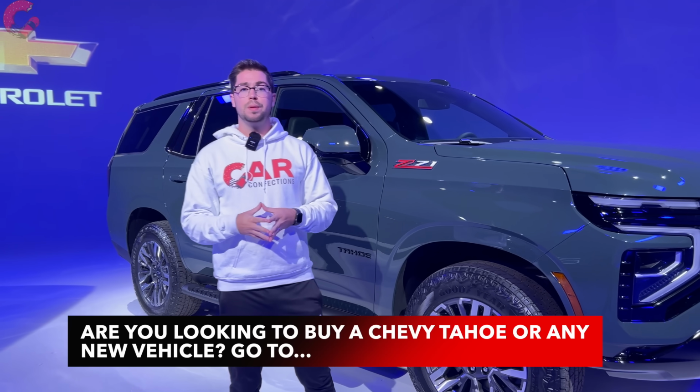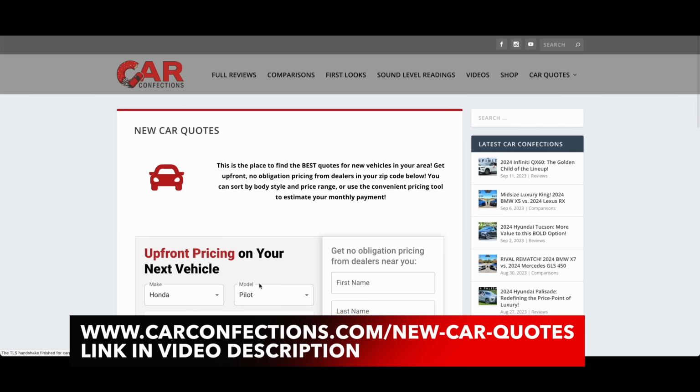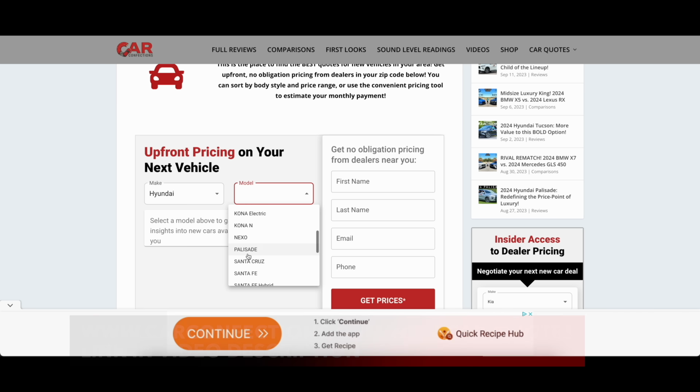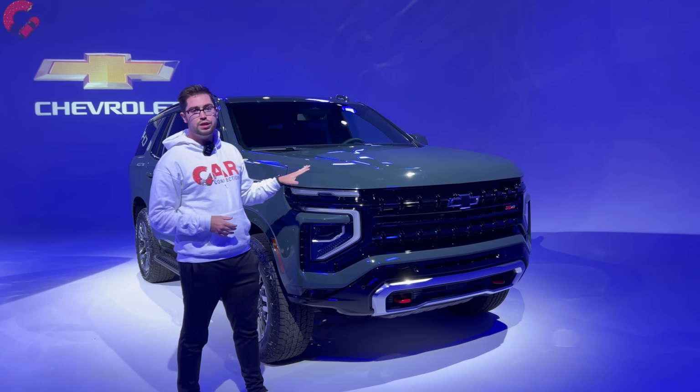Now, as far as availability, GM is expected to make this vehicle at their plant in Arlington, Texas in late 2024. So we expect availability in late 2024 or early 2025. But guys, that's going to wrap up this in-depth first look review of the refreshed 2025 Chevy Tahoe and Suburban.